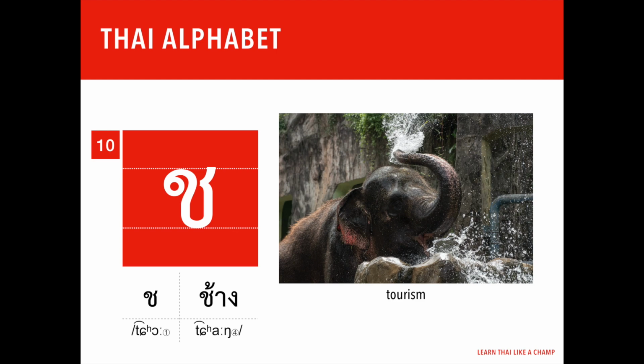Also, if you're visiting Thailand and would like to enjoy the experience with elephants, try to visit rescue and rehabilitation centers or elephant sanctuaries that treat elephants humanely.